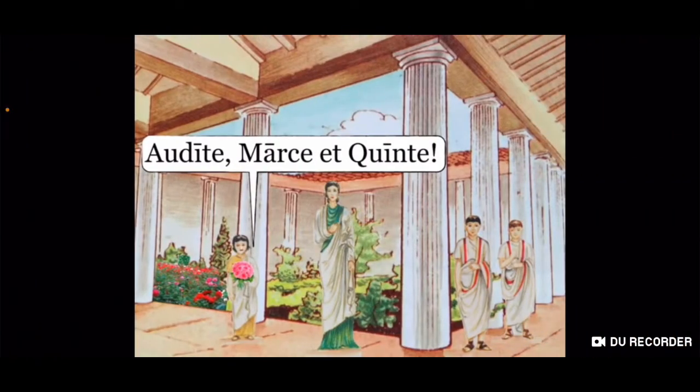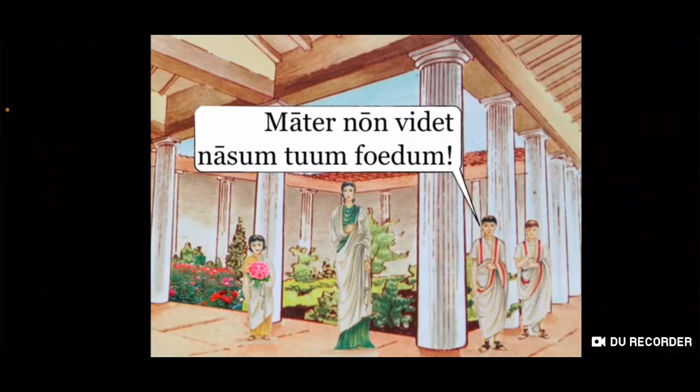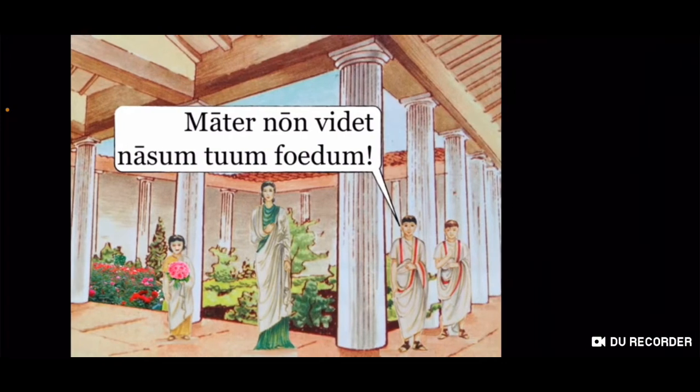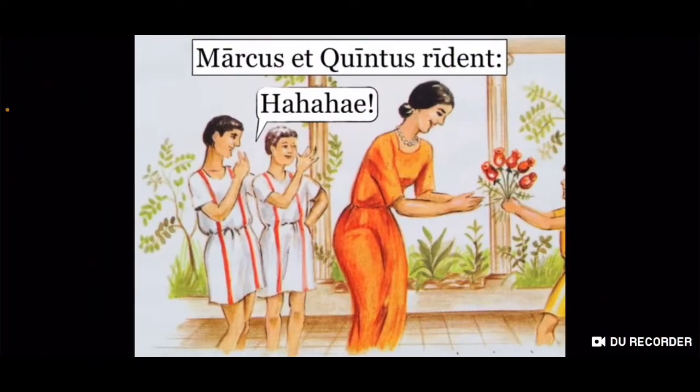Audite, Marce et Quinte. Listen, Marcus and Quintus. Mater non videt nasum tuum foedum. Mother doesn't see your ugly nose. Marcus et Quintus rident. Ha ha ha. Marcus and Quintus laugh.